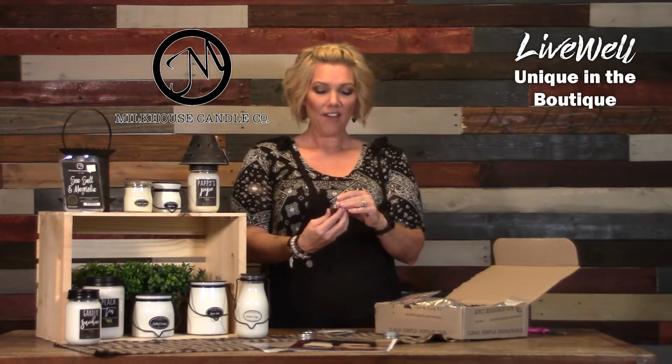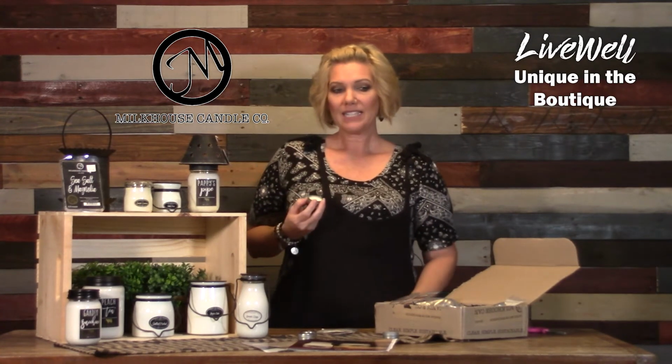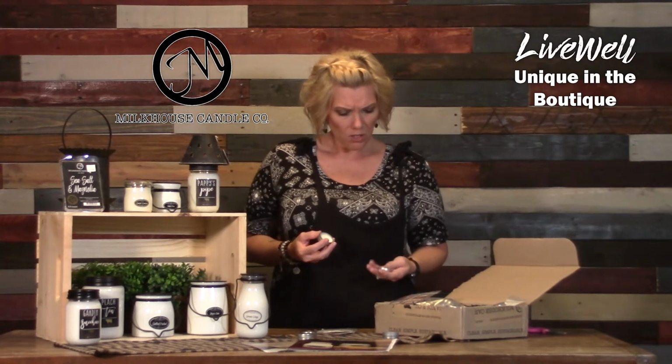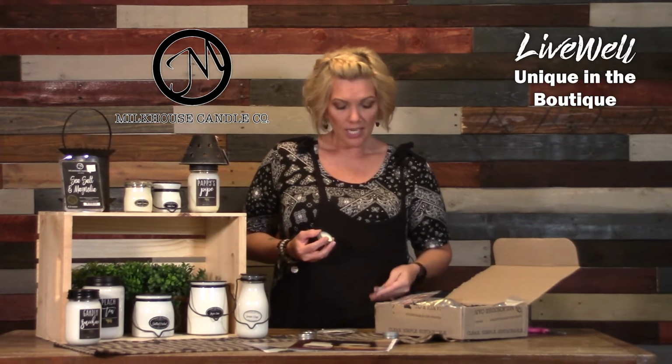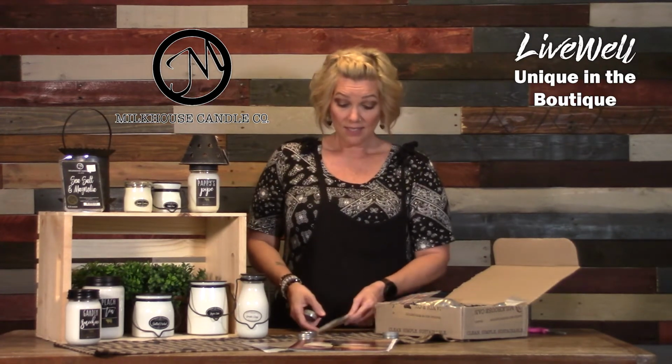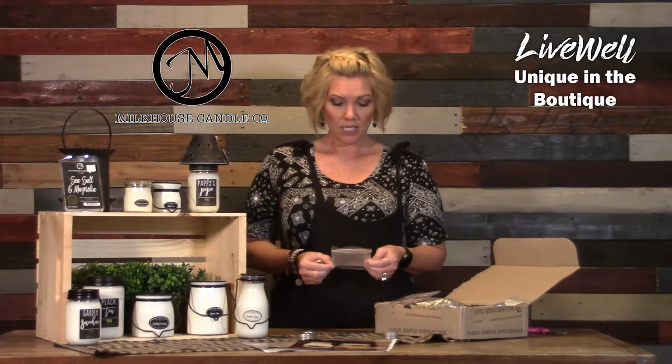All right, next we have Frosted Oak and Amber. Oh, that's nice. This one's more of an outdoorsy smell, but it's definitely warm. What is this called? Frosted Oak and Amber. Well, it's definitely a wood smell. The oak is prominent and the amber follows it. That's nice. It almost smells like a masculine smell to me because it's really nice.